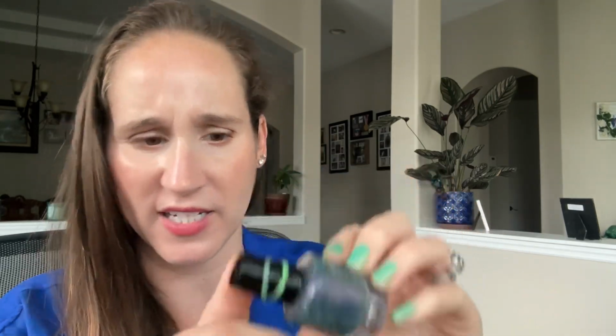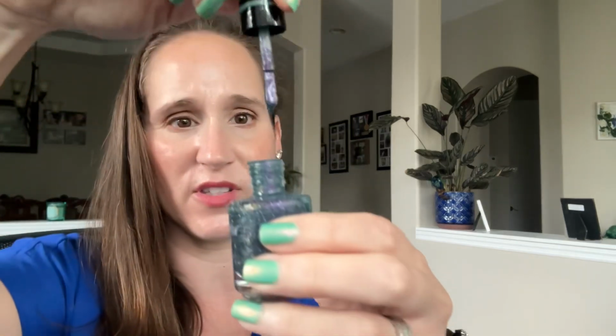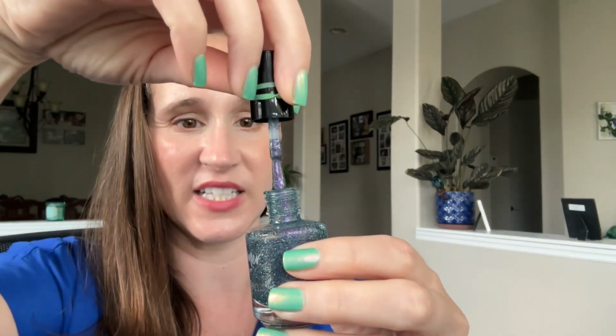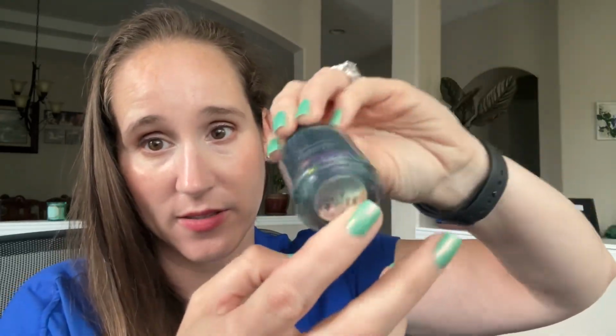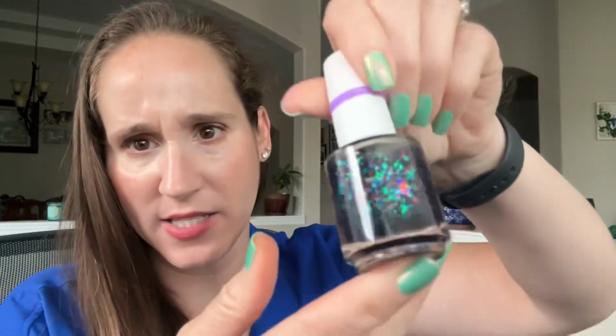Okay, KB Shimmers Taped Out. This is one of their reflectives. It's already gotten thick and gloopy. It's one of the reasons I just don't love reflectives. Look at that. I mean, they get thick and gloopy instantly. So I need to restore this because I have found a way that I like to wear my reflectives. I like to do one thin coat over undies and then you get the sparkle factor, but you don't have the thick gloopiness. So I'm gonna go ahead and restore this one and keep it and try to wear it this winter over undies.